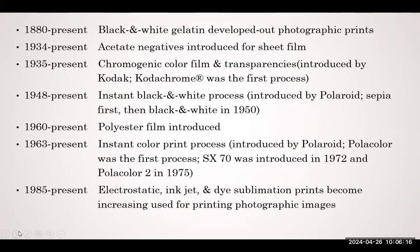In 1948, the instant black and white process was introduced by Polaroid. It was sepia tones first, then black and white by 1950. In 1960, we have polyester film introduced. In 1963, the instant color print process was introduced by Polaroid. Polacolor was the first process, and then there are other processes introduced in the early 70s. From 1985 to present, there's electrostatic, inkjet, and dye sublimation prints, which become increasingly used for printing photographic images.